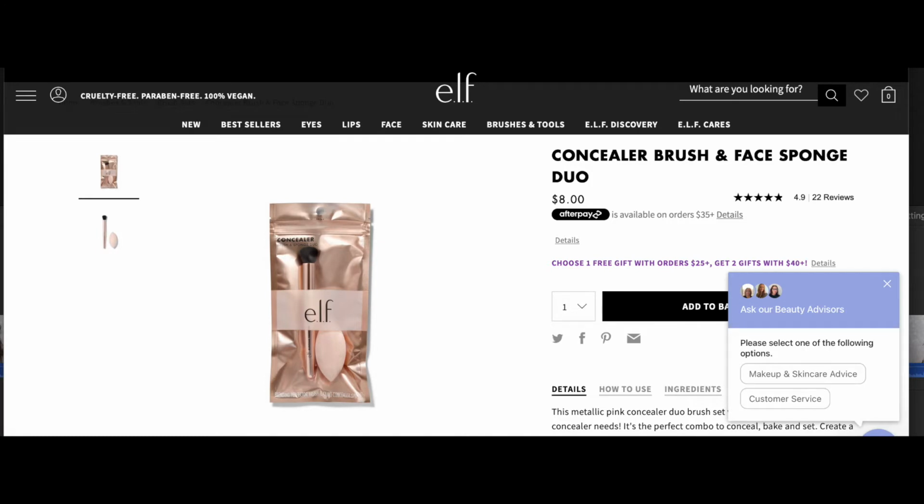I'm going to go ahead and use the same concealer on my eyes for an eyeshadow primer. While we're here, let's just go ahead and do that.